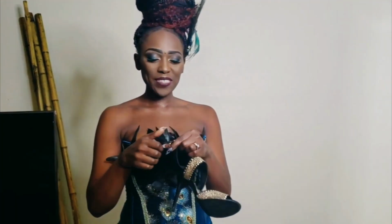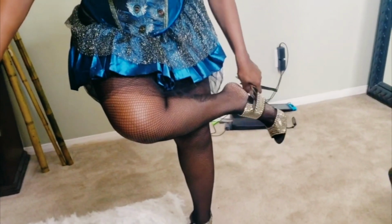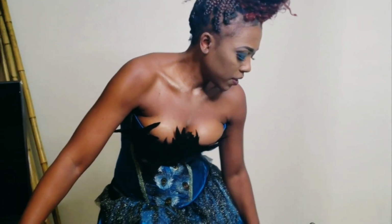Found some shoes to match in the Diva's closet. These kind of feel good. They have the gold embellishment. I got the stockings on.